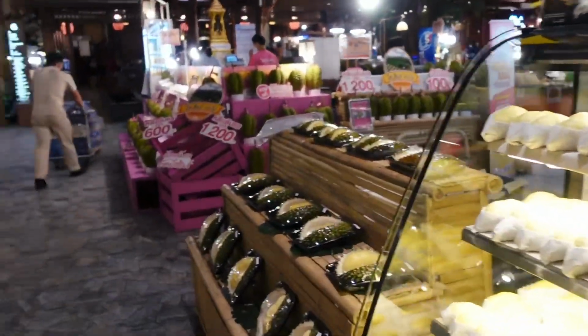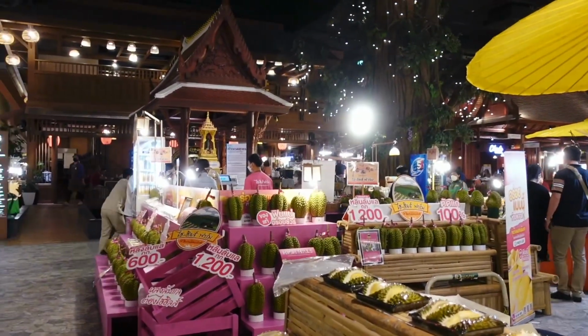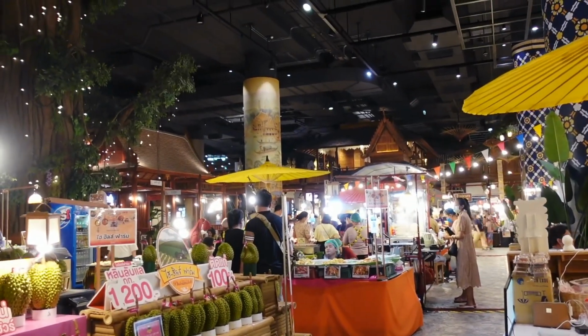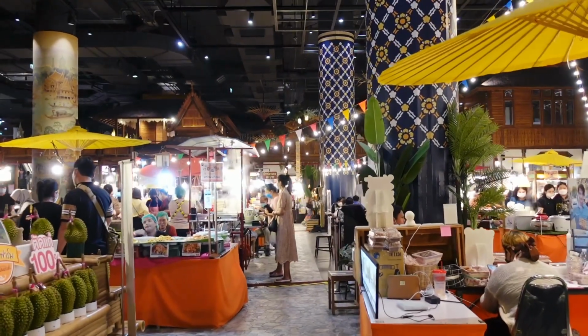Wow, look at the durian. Grabe, ang mahal pala ng durian. Ayan pa, they have pad thai. Tapos mga street food and everything.